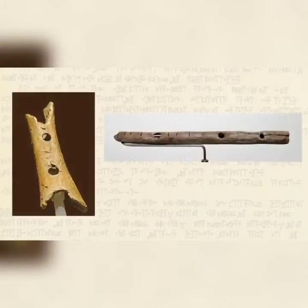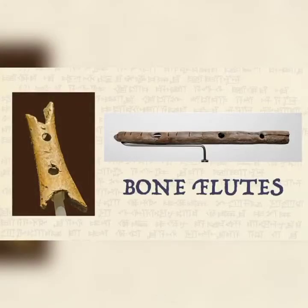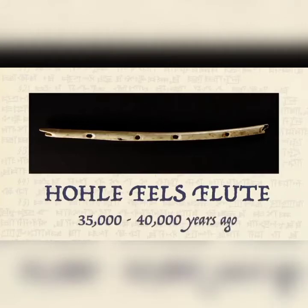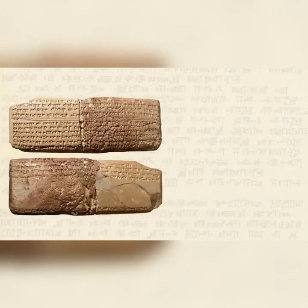The oldest form of music, in its broadest sense, is the many musical instruments, mostly bone flutes, that have been unearthed in prehistoric excavation sites. The oldest musical instrument ever discovered is the Hohle Fels flute, dated to around 35,000 to 40,000 years ago, making it the earliest evidence of music ever being performed by humans. And whilst we're still able to produce a sound on these instruments, we don't know what kind of songs were performed on them. So, back to the Hurrian Hymn.